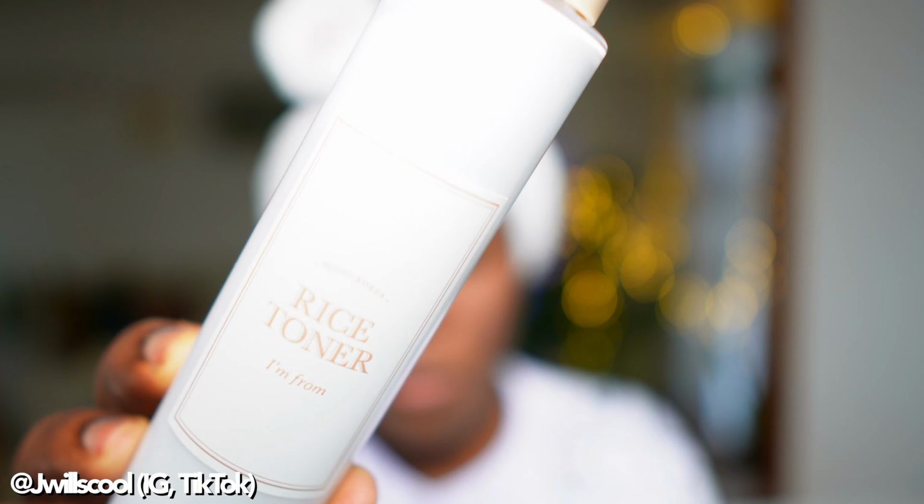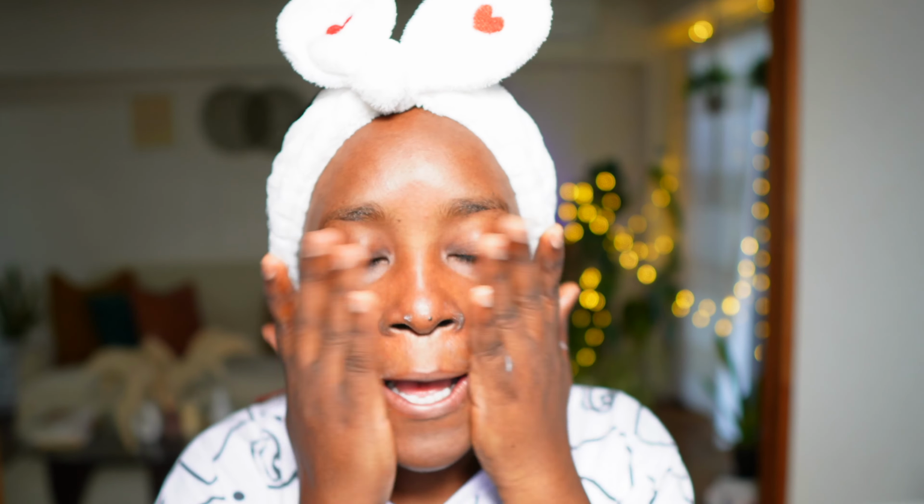This is a rice toner, guys. I'm gonna go in with it now. I'm gonna add that basically just to set my skin and get it ready for the peeling solution. So that's one thing you want to do, guys. Whenever you're going with the peeling solution, always prep your skin. Gentle cleanser.